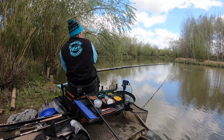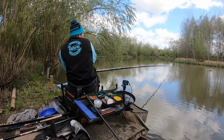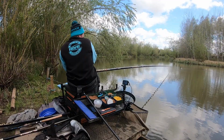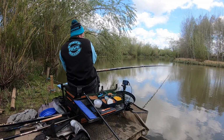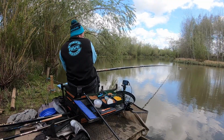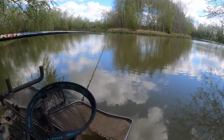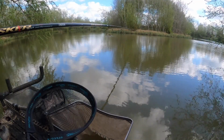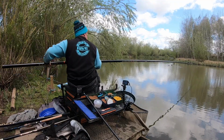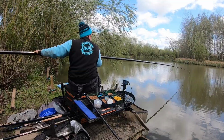Joined us back now. I've had a spell on the method over at the point of the island to see if there's any fish patrolling. I've been pinging 6 mils over there since I started. I've just gone on it. I've had a couple of liners, but nothing. In between that, I've been pinging this line. There's another fish there. This is the best line I've come onto, pinging three or four pellets at a time.